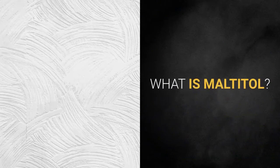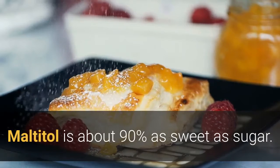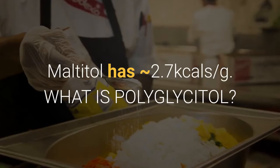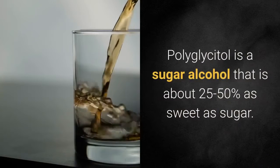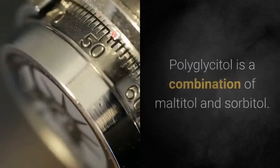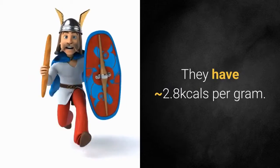What is maltitol? Maltitol is a sugar alcohol that is naturally found in some fruits and vegetables. Maltitol is about 90% as sweet as sugar. Maltitol has approximately 2.7 kcal per gram. What is polyglycitol? Polyglycitol is a sugar alcohol that is about 25 to 50% as sweet as sugar. Polyglycitol is a combination of maltitol and sorbitol. They have approximately 2.8 kcal per gram.